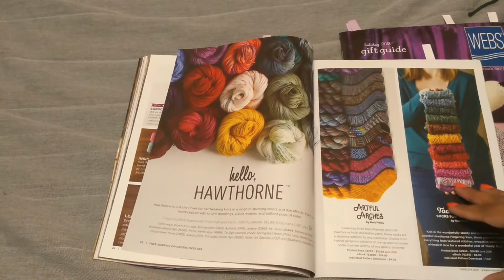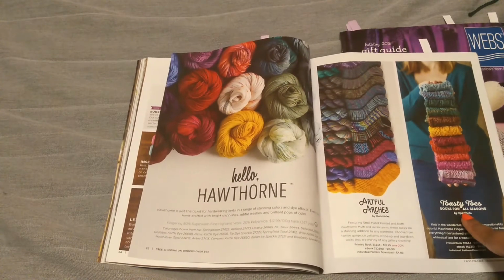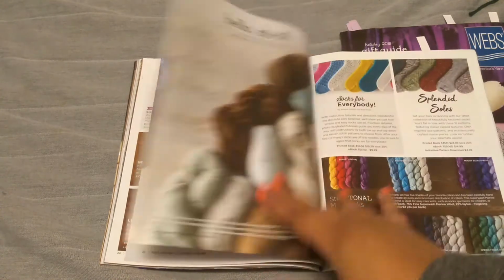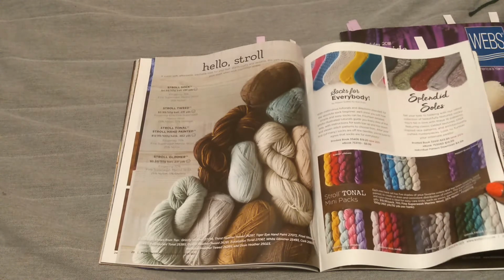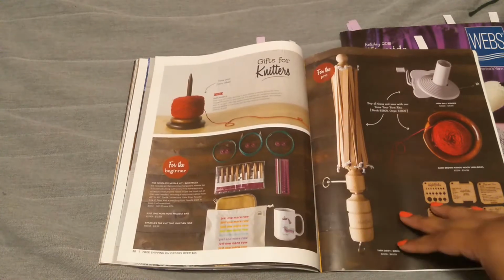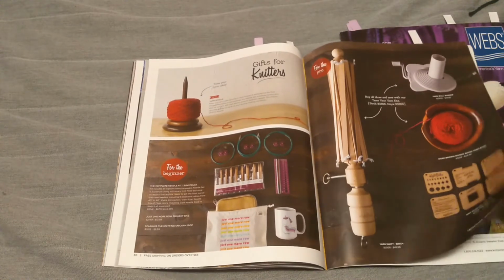I have something. Oh yes, Toasty Toes, Socks for All Seasons. I bought that pattern book. We will look at that someday. Someday soon. So these are all like socks. More Swifts and other supplies.